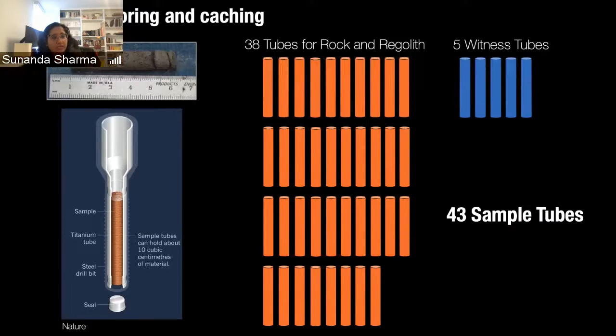So this is what a typical core looks like. So there's the sample, which is inside a titanium tube. It's collected with this drill bit, which has a hole in it, so that's how you can get the core rather than just making a hole into the rock. And each of the tubes will hold about 10 cubic centimeters of material. And then once they're collected, they're stored inside the rover itself, and then eventually it will probably be dropped off at a location so that it can be picked up later by a fetch rover.